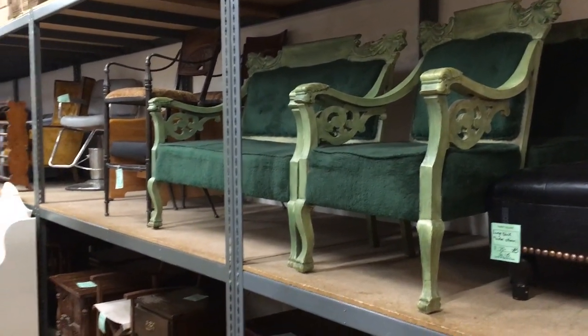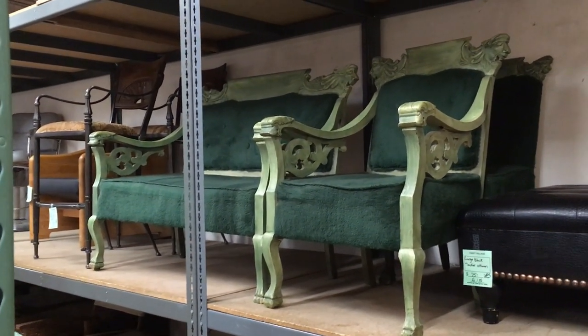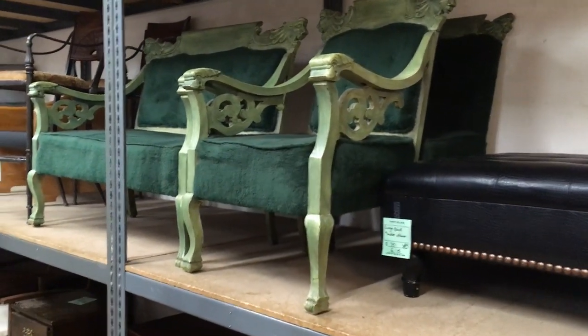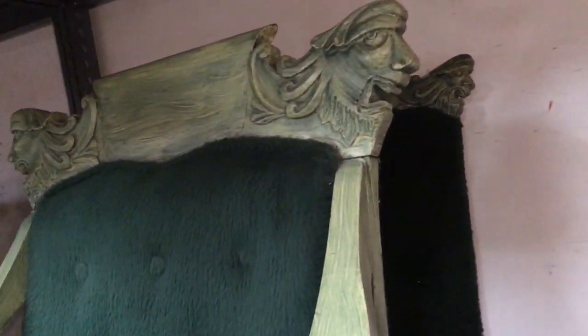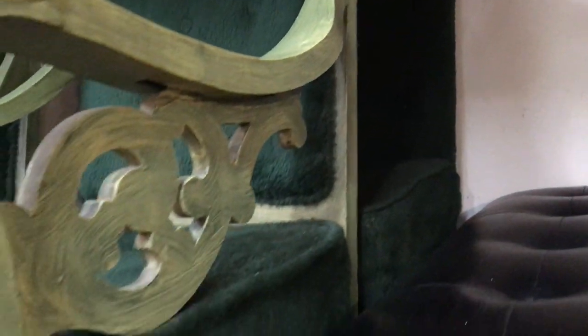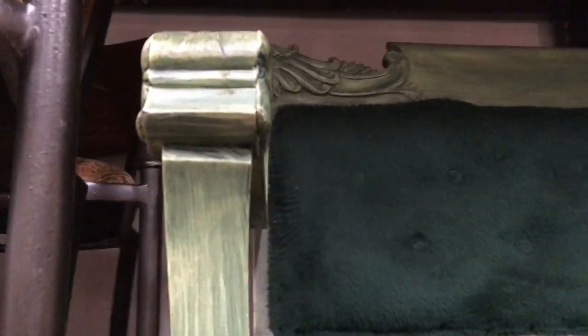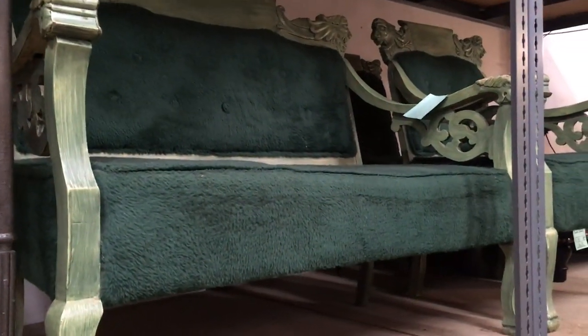Okay, whoever murdered this late Victorian parlor furniture should be... Let's quote Ebenezer Scrooge. Boiled in their own pudding? I'm gonna be sick. And there's more back there. Lions' heads, paw feet, probably mahogany under there, possibly oak. Well, there's no accounting for taste.